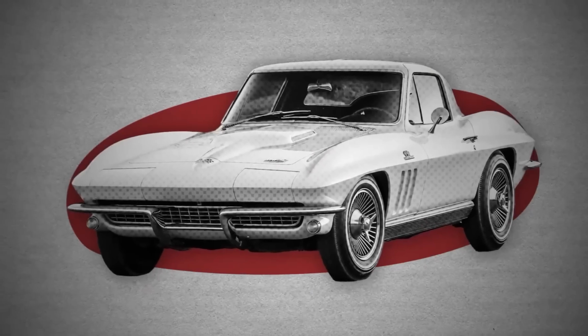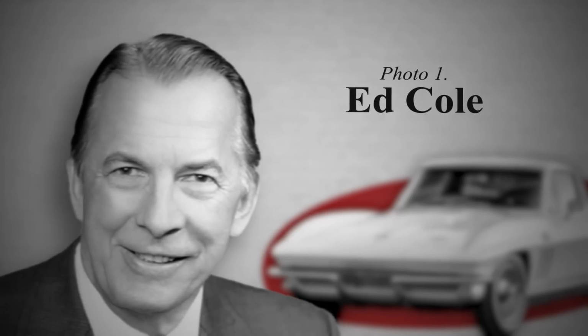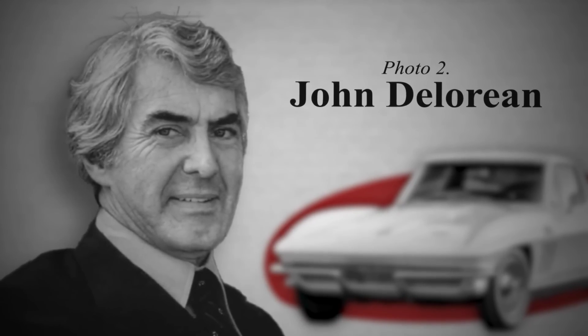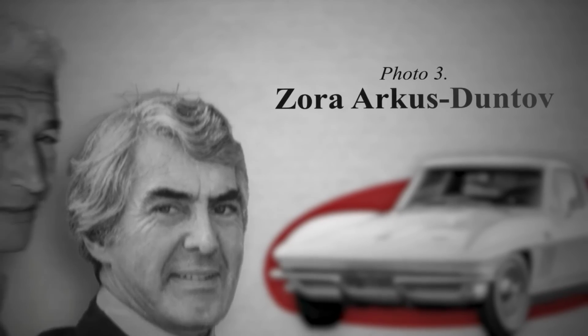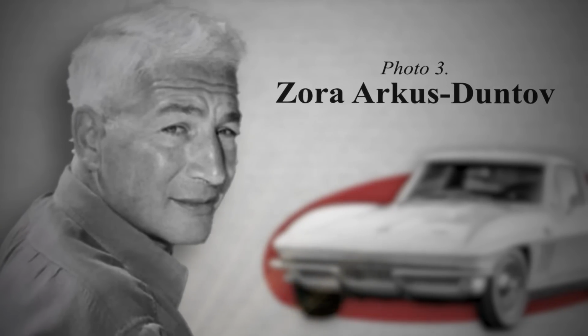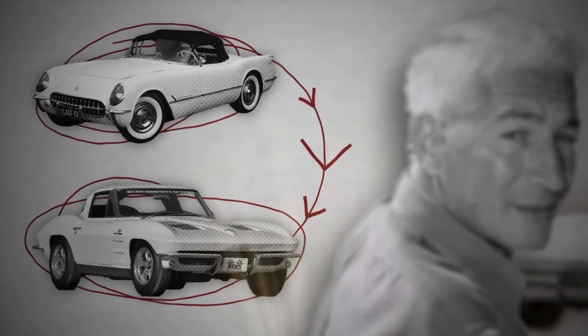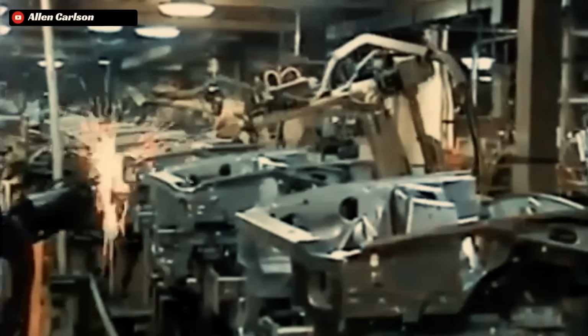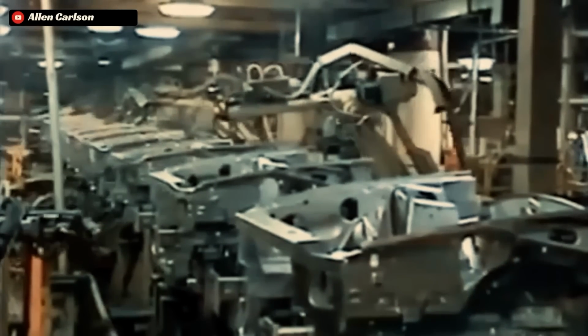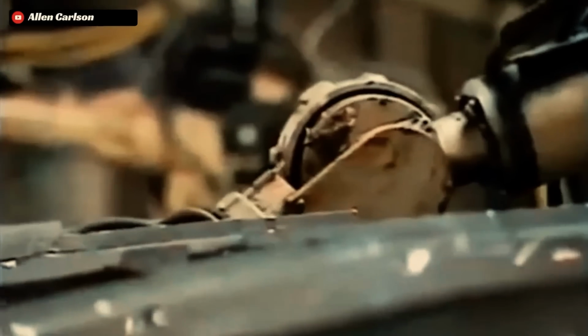The creation of the C2 was a gathering of minds and a convergence of visionaries like Ed Cole, John DeLorean, and the legendary Zora Arkus-Duntov. Duntov, a name synonymous with engineering brilliance and racing prowess. He was the mastermind of the Corvette's transformation, pushing the boundaries with ideas that were ahead of their time, from an all-wheel drive system to even innovative rotary power plants for the Corvette. Duntov's story is absolutely insane, and we will be covering all of it in a future video.